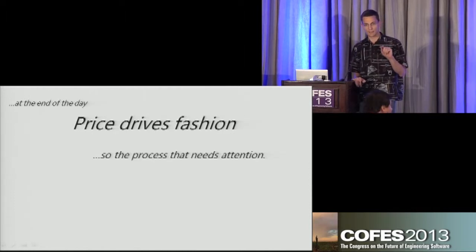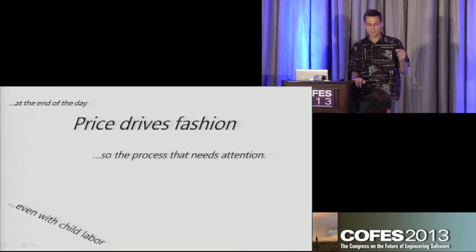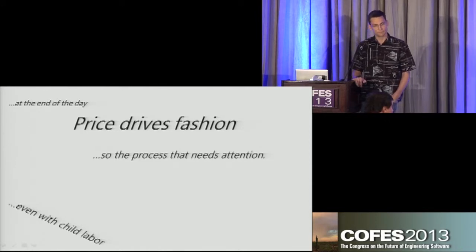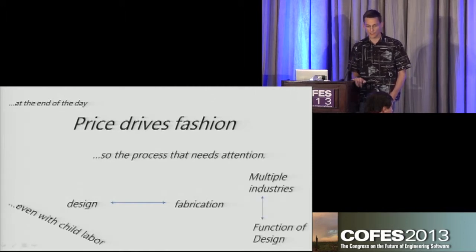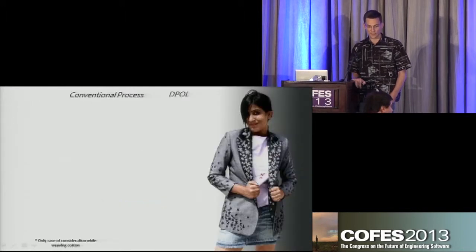And if they want to address this issue that price drives fashion, something has to be done. If they want to get rid of the waste in the textile, in the fashion industry, the process needs to change. This even touches on the idea with child labor. So they took the design and the fabrication and looked at crossing those together, and they looked at the different industries that were involved in the fashion industry and started looking at connecting those together.